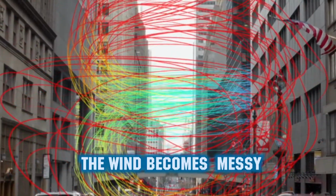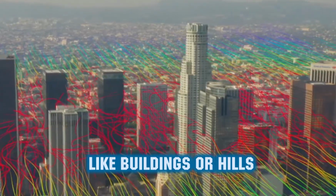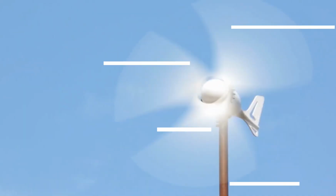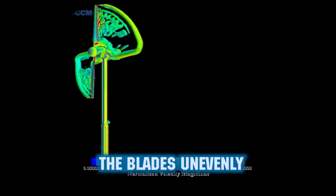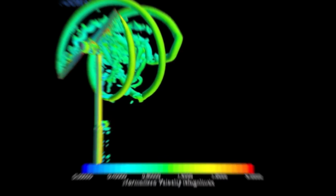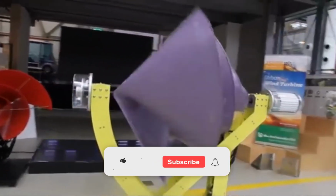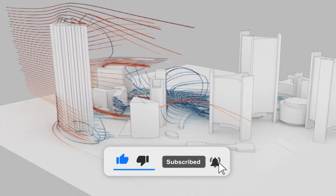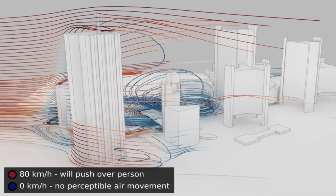Turbulence means the wind becomes messy and unpredictable, swirling in different directions because of obstacles like buildings or hills. For wind turbines, this is bad because their blades need smooth, steady wind to spin efficiently. Turbulence shakes the blades unevenly, causing extra wear and tear that can break parts over time. It also makes the turbine produce less electricity because the inconsistent wind doesn't push the blades as powerfully. In cities, where buildings create lots of turbulence, turbines struggle even more compared to open areas with calmer winds.